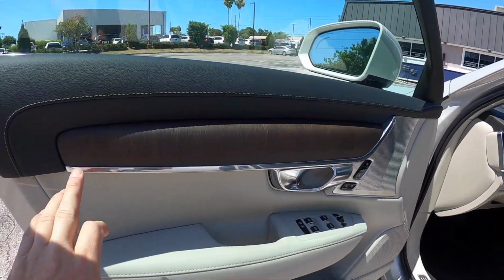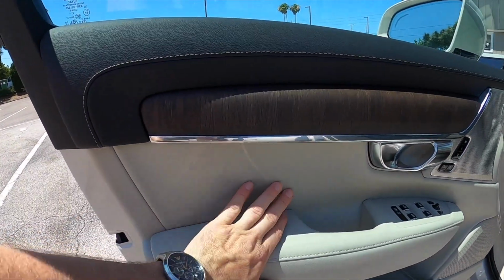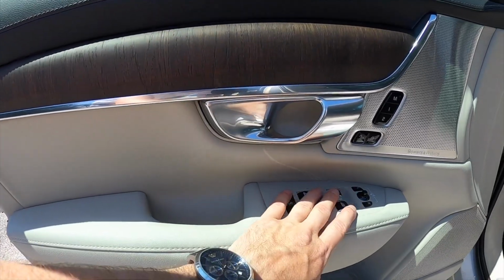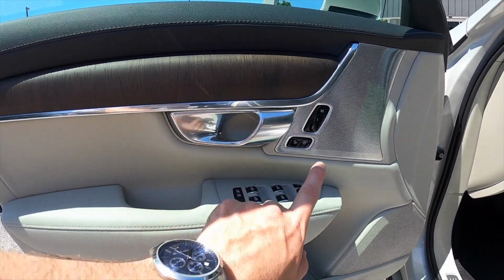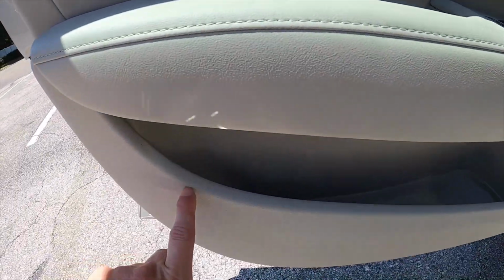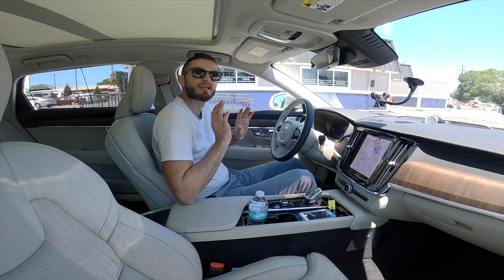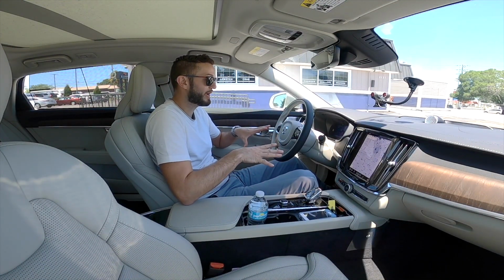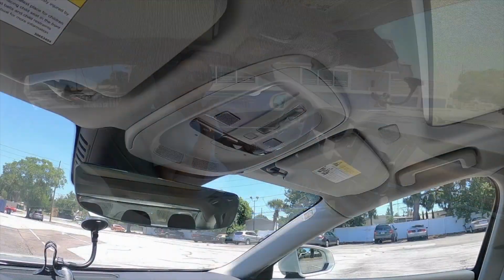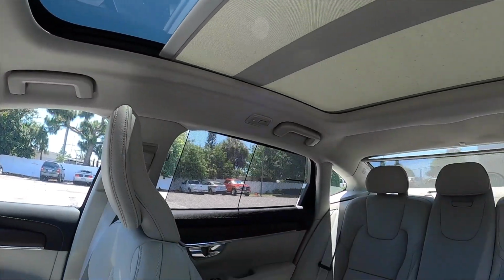Door panel is going to have the real wood inlays, your Bowers & Wilkins upgraded system with your memory for the driver and passenger, one touch up and down for all the windows, all are dual pane, all soft where you're going to rest your elbows or armrest. Storage, I would say you could at least fit 5 or 6 16.9 ounce water bottles. For the longest vehicle Volvo makes, I think it's an excellent job with the storage capacity and the way they configured it. You're touch sensitive to open that pano moonroof that goes all the way into the back seat.